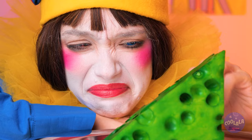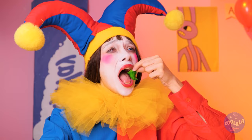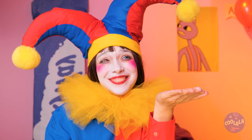Well, over the lips and through the gums. Doesn't seem to be a key in here. Oh, you had to eat it to get the key. No, wait, we were right the first time. I think Pomni's gonna need to lie down. Don't worry, Dr. Jax will be right with you. Quick, she needs a lift to the hospital.